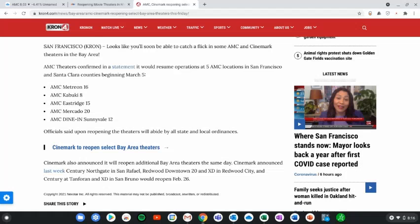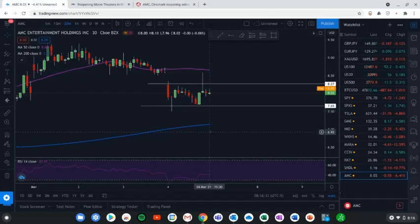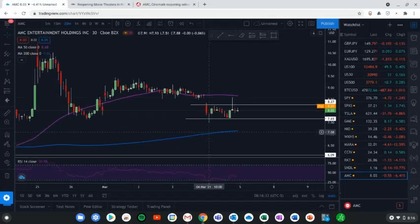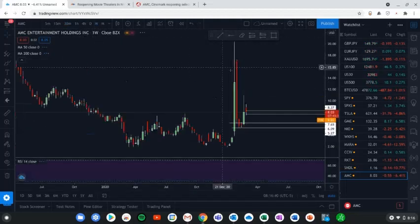I mean, more states reopening, more movie theaters opening for AMC is excellent news. And with that, more new movies will start to come out, and that'll bring in more business to AMC theaters. So going back to the charts, I would like to take a look at how this will affect the stock going forward. Let's look at the weekly chart.